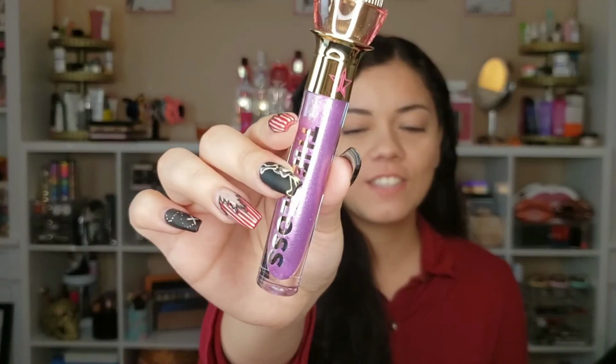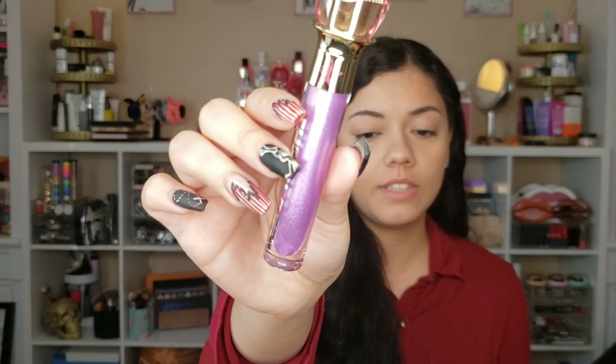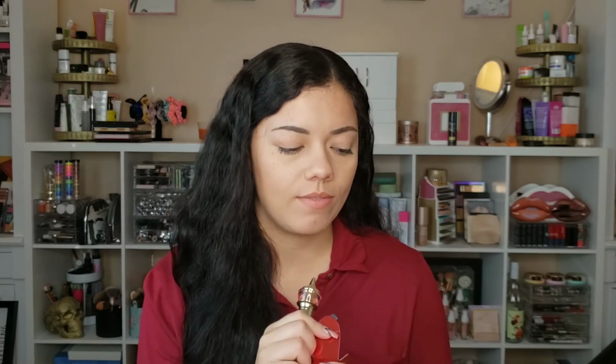But I did want to show you guys what this looks like. So this is the exclusive shade Soft Core Sparkle, which is really, really pretty. If I can get it, there we go. It's full of glitter, pretty purple shade. I think it's super cute. I like it. I really do. I just don't know how I feel about these glosses just yet, because I'm really not a gloss type of person. So if I fall in love with the Legends Only gloss, I might just keep the Soft Core Sparkle for myself. But if I'm not a fan of the gloss, then I will definitely enter this in.